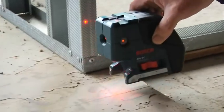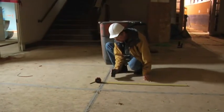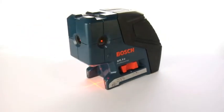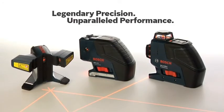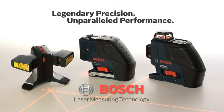The GPL5C, with exclusive cross-point technology. Just the latest game-changing innovation in laser measuring tools from Bosch. Legendary precision, unparalleled performance. Bosch Laser Measuring Technology.